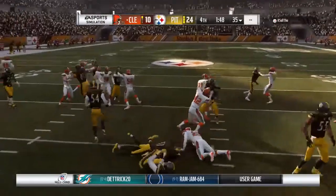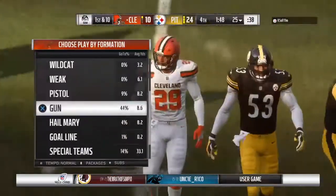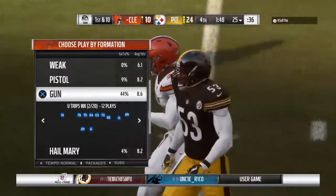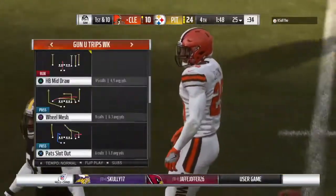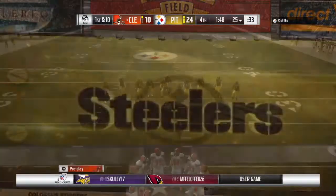And not a bad return. Here he gets it out to the 25-yard line. And now Cleveland geared up to take the field. They're sort of seeing themselves spiral out of control. Let's see if they can get things back on track.